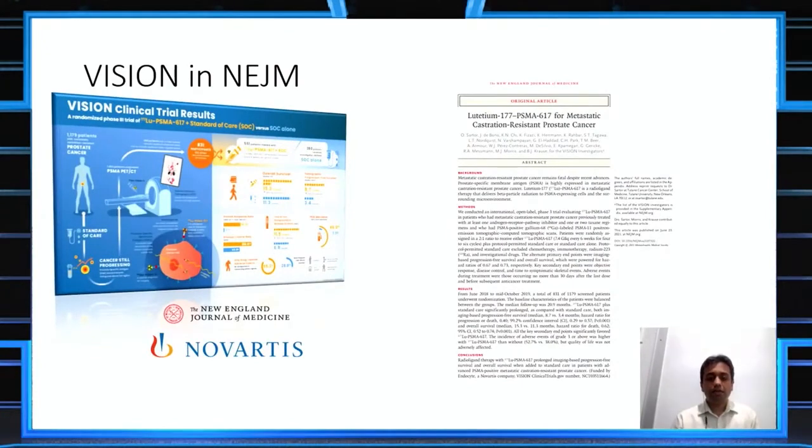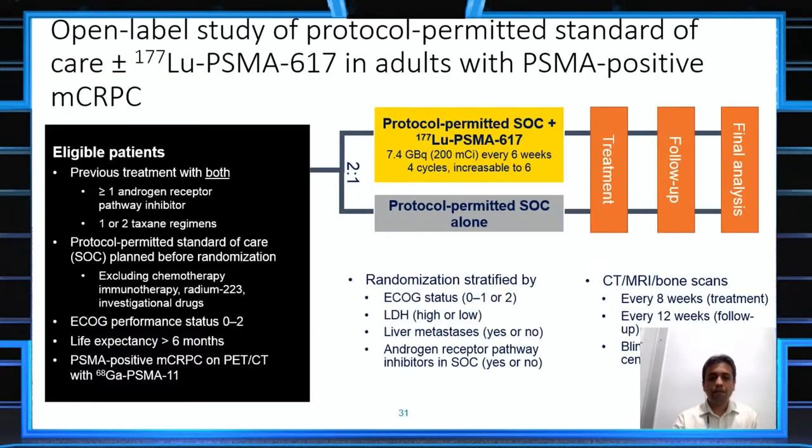Another important trial which is recently published in the New England Journal is the Vision trial. Here the investigators compared the lutetium PSMA with standard of care. The standard of care was defined as either bisphosphonate therapy, radiation, or hormonal treatments in the form of abiraterone or enzalutamide, and the standard of care did not include any chemotherapy, immunotherapy, radium, or other investigational drugs. So a 2:1 randomization was done in both lutetium and the standard of care arms.